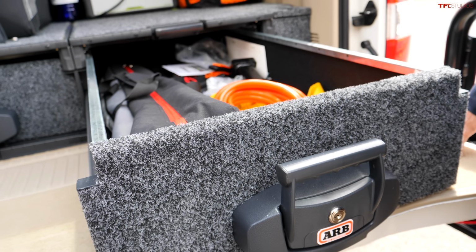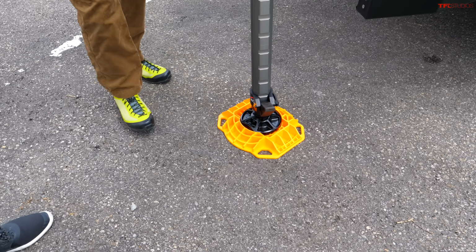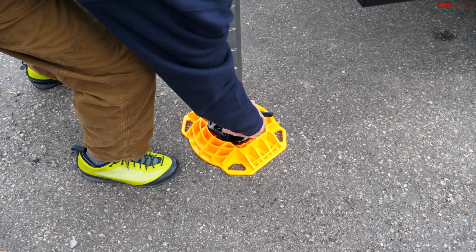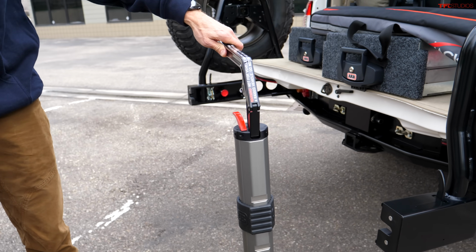So you don't have to crank it too much. No, it actually pumps up pretty easily. So here's the new jack, and then you can adjust it as well, to get it up higher, so to do it quickly. That's it. That's a cool little system. Yeah, that's actually pretty neat.